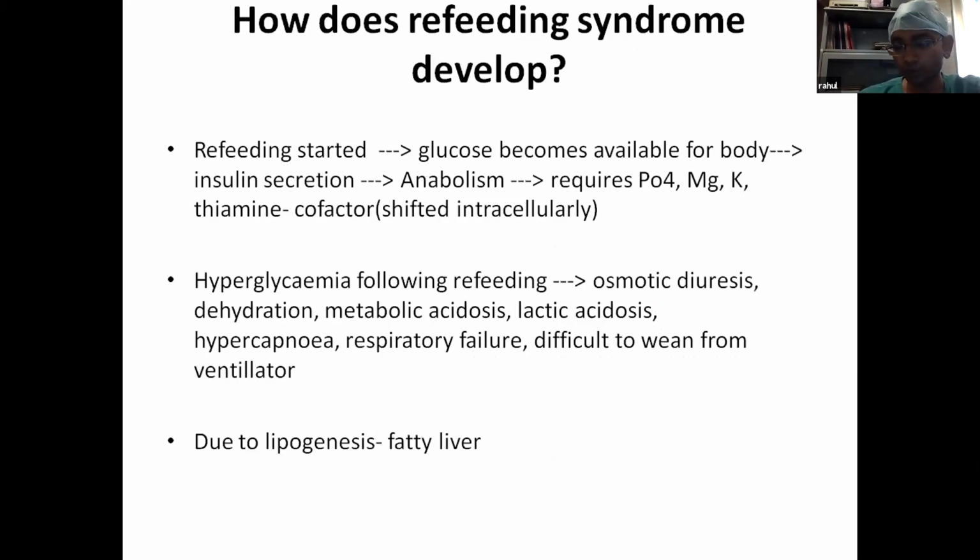As soon as you feed the patient, the glucose level rises, the insulin secretion increases, and the patient goes into an anabolic phase, and the cells start imbibing potassium, phosphate, and magnesium, and that causes a decrease in the level of potassium and phosphate. Hypophosphatemia occurs, hypokalemia occurs when we start feeding acutely with a high amount of calories. Another problem is hyperglycemia, which causes osmotic diuresis, dehydration, and metabolic acidosis, because the patient who was malnourished is not very equipped to tolerate a large amount of glucose intake at that time.